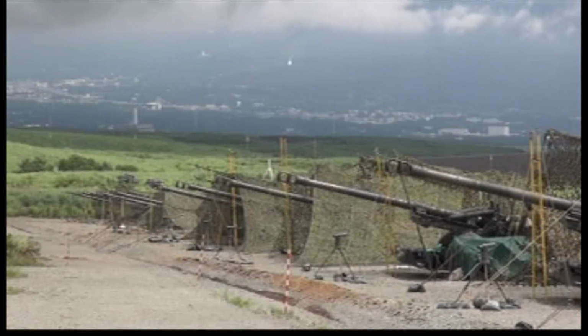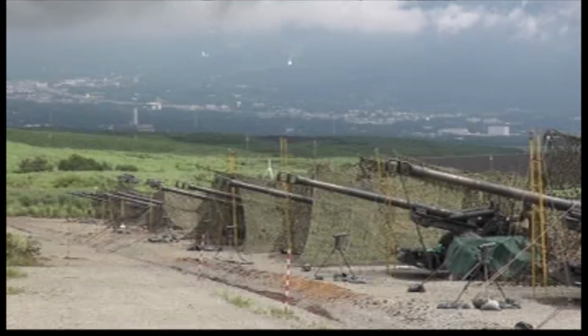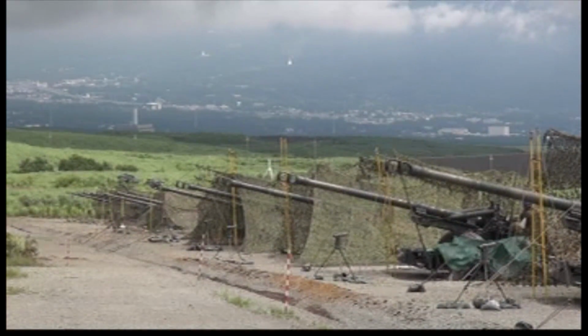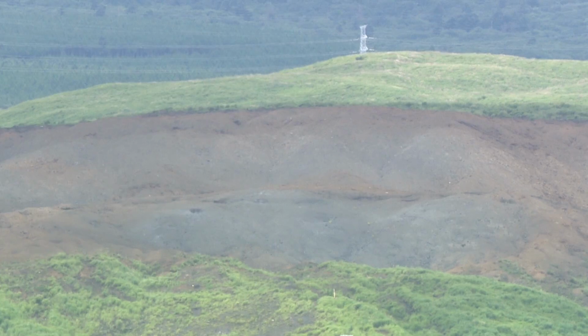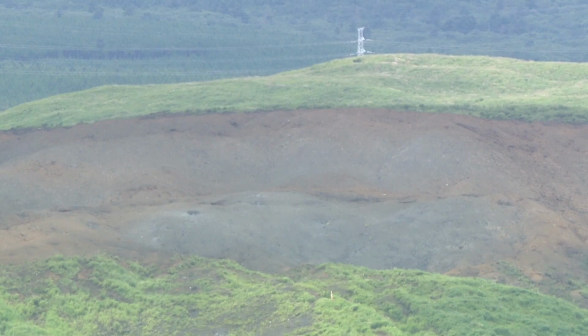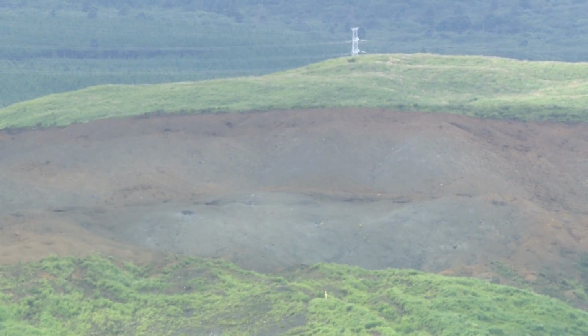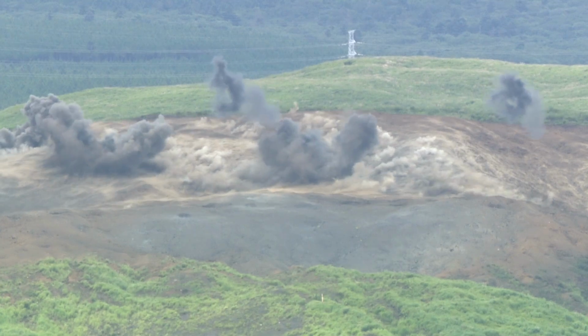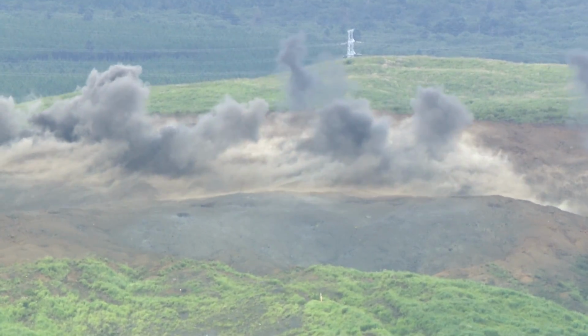This is AOP, standing by for observation mission. This is Fire Direction Center. Attack preparation fire, shot first round. First shot, 5 seconds to impact. Impact, now. Attack preparation fire commenced.